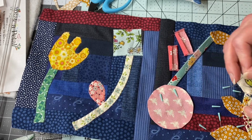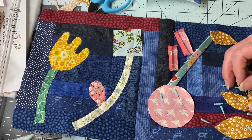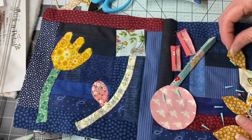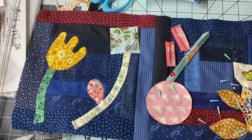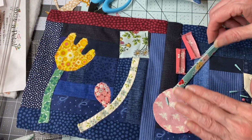Boy, picking up a regular pen after using these magic pens, totally different world. Love the magic pens. I'm going to leave that because I think I may hand stitch it and I can be finicky with it when I'm hand stitching it. That's going to be really cute. Check that out. Isn't that going to be cute? Oh my goodness.